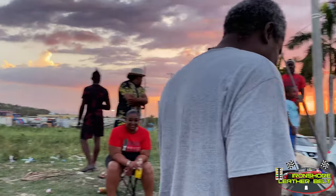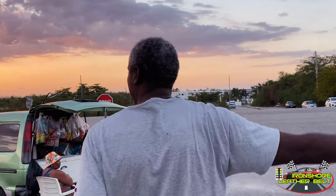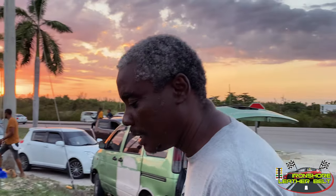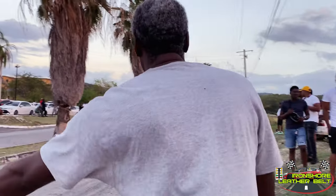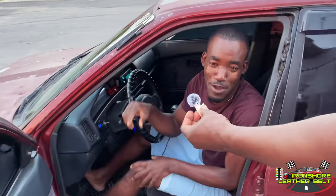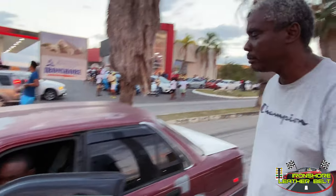A while ago, the best car Duval ever come to the track with is the red one just now. Corolla. Oh, Corolla. That was a good race, man. Remember a good episode with the Honda? It broke down everywhere. All the Hondas broke down. Let me tell you about it.